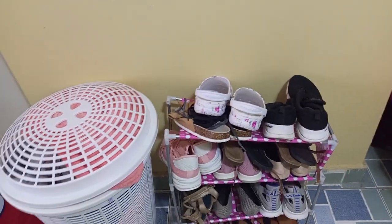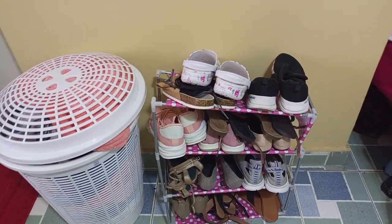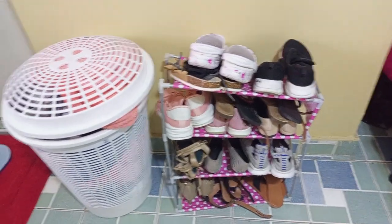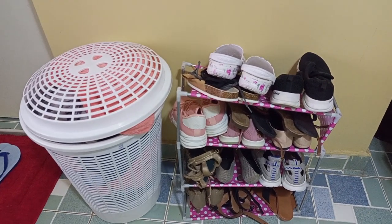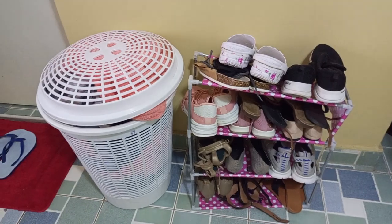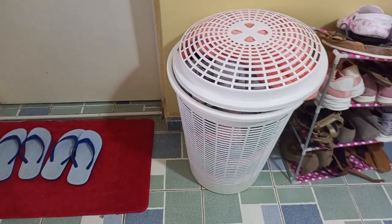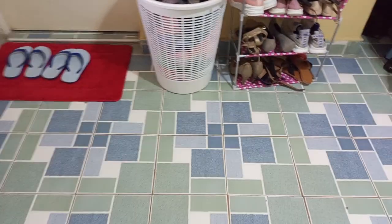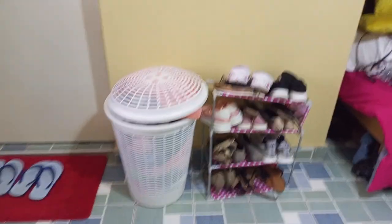And then of course we are ladies, we have so many shoes, and this is where, as you can see, my shoe rack is a bit full. And then I have my laundry basket and my shoes and my slippers for my bathroom and all that space, guys. Imagine all that space.